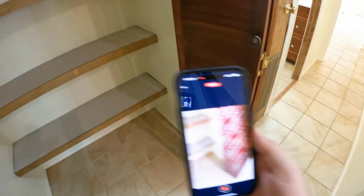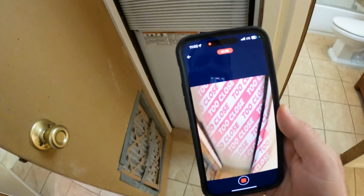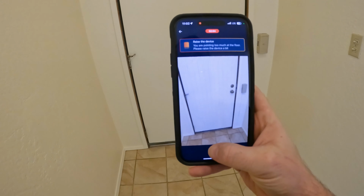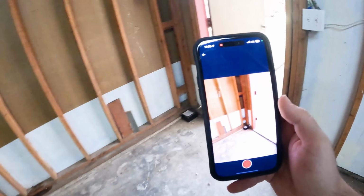And let's see what's... I don't really need to scan that, but we will anyways. Okay, and we're done. You know what? I forgot to scan the garage. All right, now that's it.